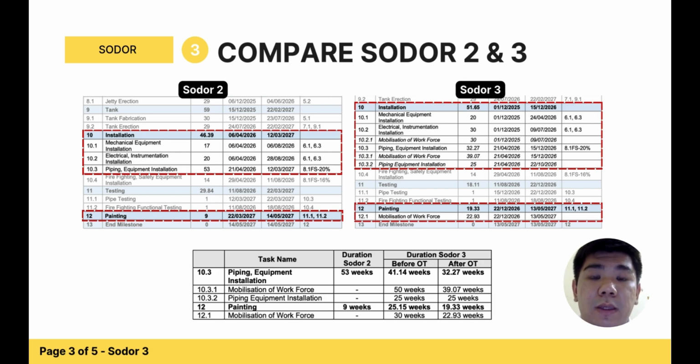While when it comes to piping equipment installation, this task has decreased from 53 weeks to 41.14 weeks, and after OT being applied, it decreases again to 32.27 weeks. The same process applies to painting work. The duration is increased from 9 weeks to 25.15 weeks after the additional instruction has been given. And after we consider the OT in the works, the duration decreases to 19.33 weeks to make sure the project can be done in 98 weeks.